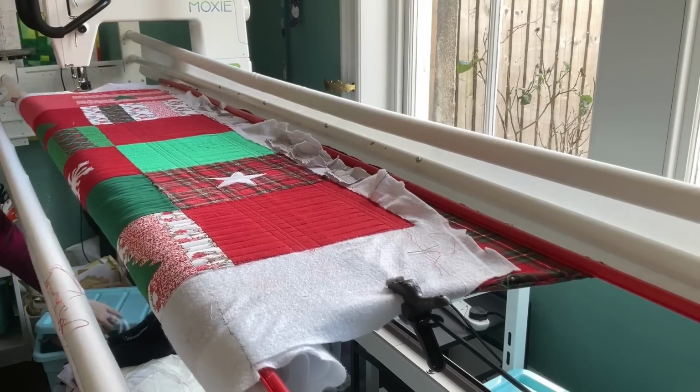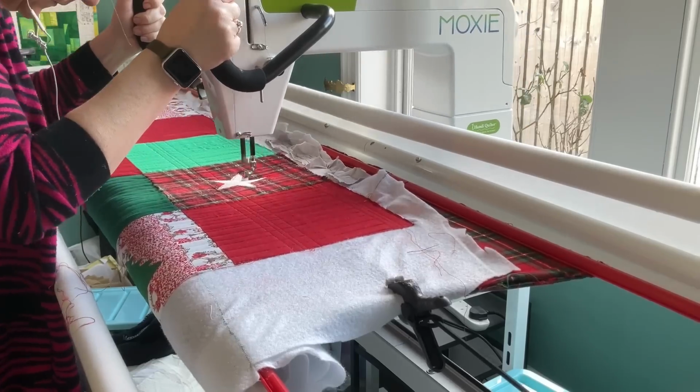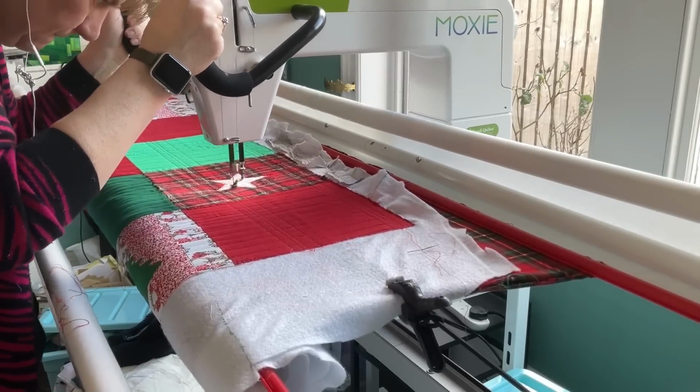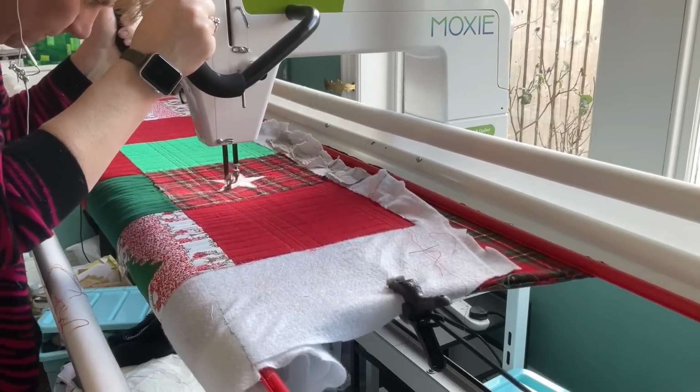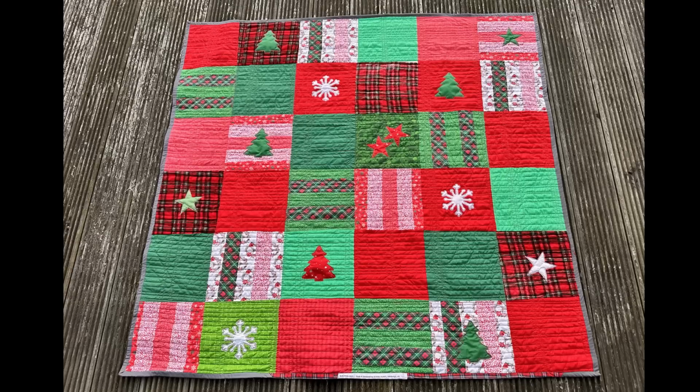But obviously, if you like that all to look neater, satin stitch, blanket stitch, something like that on your domestic machine, and then just do your quilting lines around it. But anyway, I made the choices I did, and I think it turned out okay. So I'm going to show you the finished quilt now.